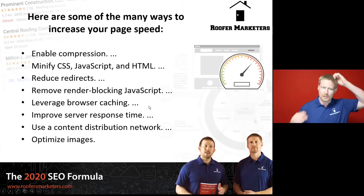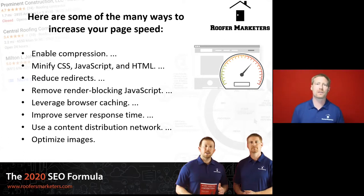Remove render-blocking JavaScript. Don't worry about that. Leverage browser caching. Google Chrome will save images, so the second time someone visits your website, it will have some of the images and some of the code in their browser so that your site loads faster for them. Improve server response time. That's more on the hosting side of things. Don't use GoDaddy for hosting, right? If you have a GoDaddy shared plan, you're going to have a difficult time getting your site speed up. So having a quality hosting provider matters. We build all of our client sites on WordPress, and we host them on a platform called WP Engine, which is one of the fastest and most secure hosting platforms for WordPress out there.